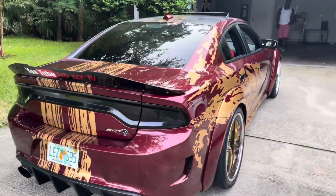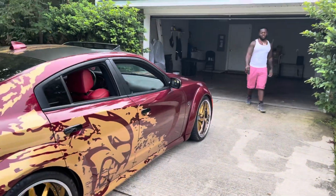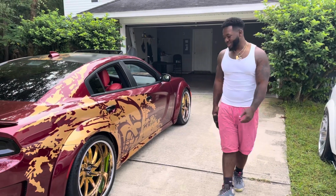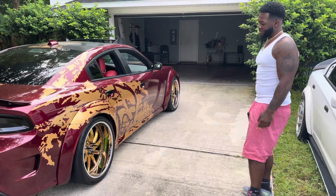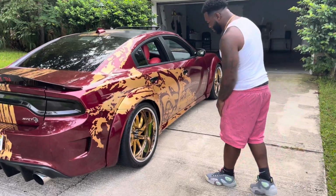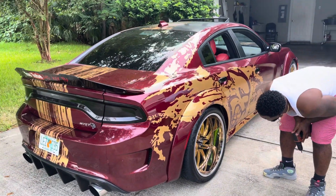Hey, real quick, what you think? This is the first time you got to see it with the wheels on there, huh? Yeah, this is the first time, man. This looks outstanding, man. This looks amazing. It completely changed, in my opinion, from now having the wheels on it. I couldn't never go back to black. Nah, you can't, man. Perfect color match too. You can't beat that, man. And it bounces off the lip too, man. Yeah. Definitely look good, man.